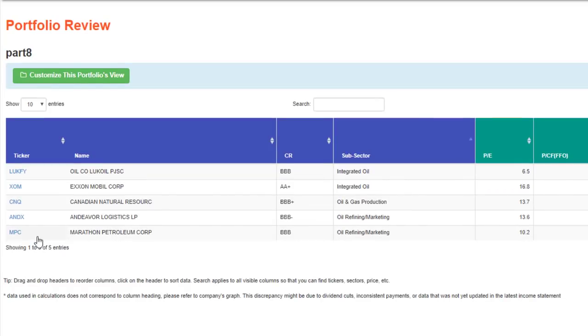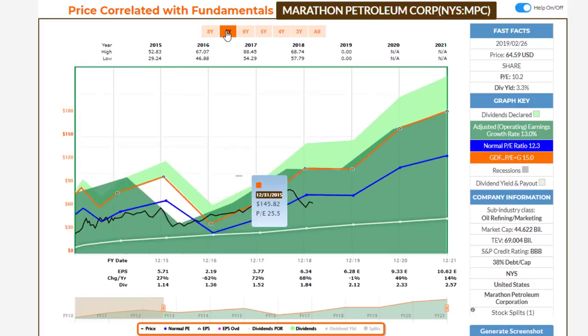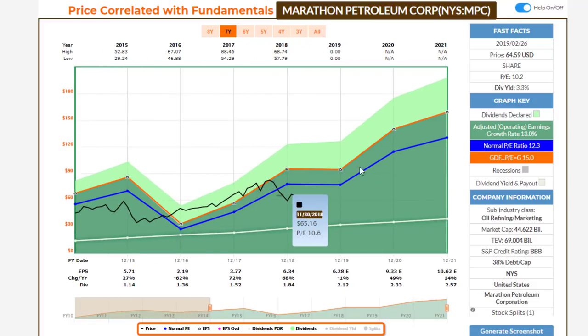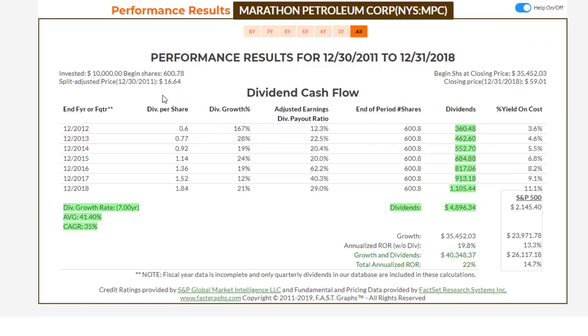And then last of all, I'm going to take a look at Marathon Petroleum Corporation, another oil refining and marketing company. And I didn't necessarily save this for last, but I kind of like this company for last, because one of the things that's different about Marathon here is that although they still have cyclicality in their operating performance, it's been one of the best performers from a standpoint of growth and from a standpoint of long-term capital appreciation of all the stocks that I've showed you in this sector.